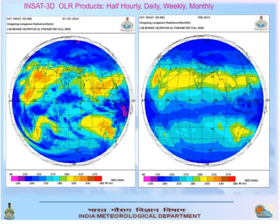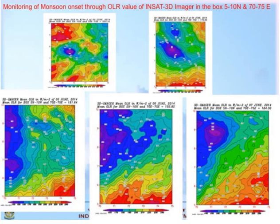This is an example of OLR. This is daily OLR. This is monthly OLR, and we can see the pattern in the monthly clearly. The latitude-wise pattern can be seen in the monthly OLR images clearly. We also use the INSAT-3D OLR average value of the box 5 north and 70 to 75 degree east as one parameter to declare the onset of monsoon along with other parameters. Whenever the average OLR value of this box is reduced to less than 200 watt per meter square, this is the consideration for onset of monsoon.